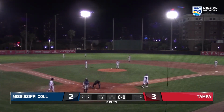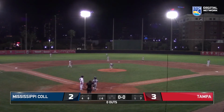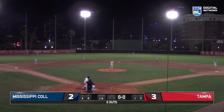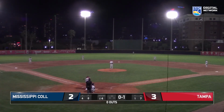Bottom of the fourth we go, a new pitcher for Mississippi College. Gavin LeBlanc coming in, and this will be appearance number 5 on the year. He has started a game, does not have a record to show at this point, and has pitched 5 innings, given up 2 hits, 4 runs, all earned, walked 5, struck out 7, has an ERA of 7.20. Josh Rulai will be the first batter he faces, the lefty. Mississippi College adds a run to cut it to a 3-2 game here in bottom 4.